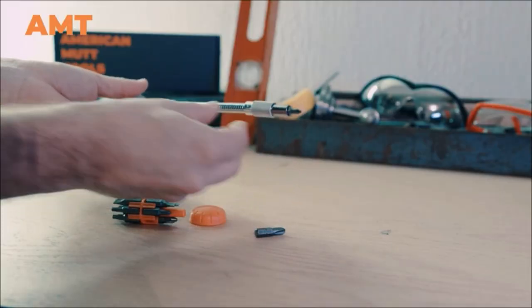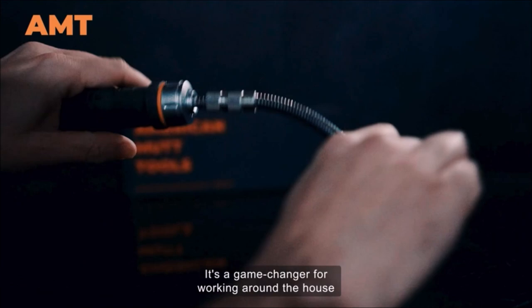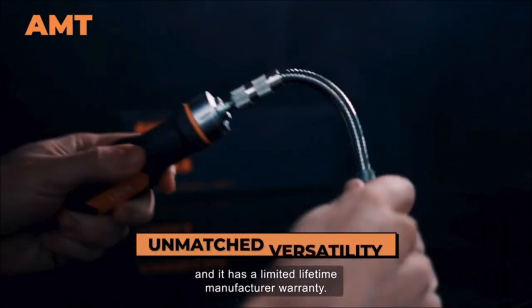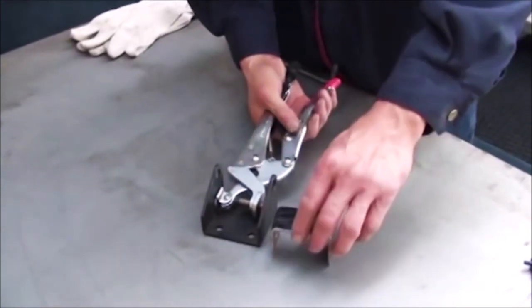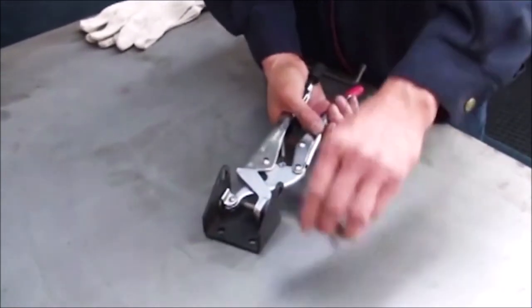In today's video, we've got something special for you. We're unveiling 14 unique tools that will revolutionize the way you tackle your DIY tasks. So, without further ado, let's jump right into it.